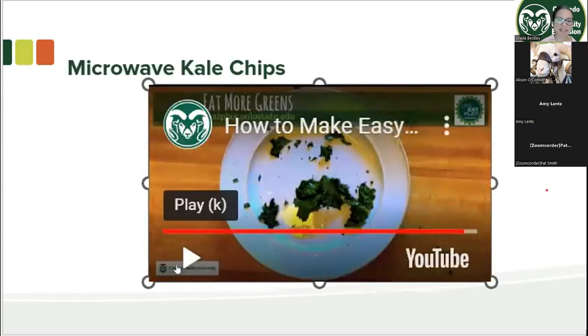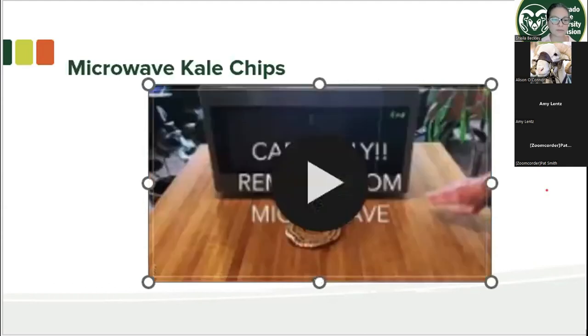Crunchy. Okay, so if you like spicy food, you can also mix a little bit of cayenne pepper or crushed red pepper flakes with the salt. You can place the crushed pepper flakes in a spice grinder so it can disperse easily with the salt, and then you use that as your seasoning, so you'll have spicy kale chips as well.